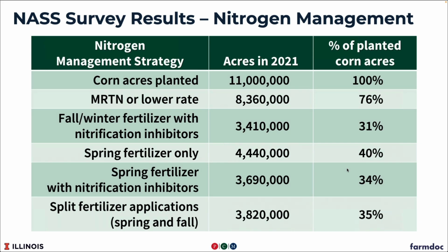31% used fall and winter fertilizer with nitrification inhibitors. 40% used spring-only fertilizer. 34% used spring fertilizer with nitrification inhibitors. And then 35% used a split fertilizer application.